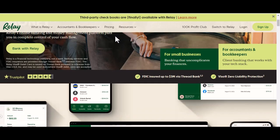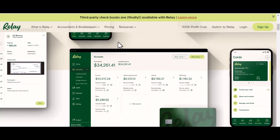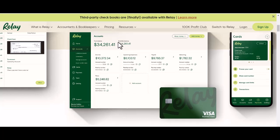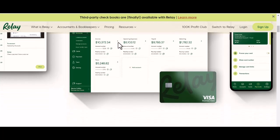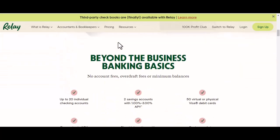Let's break it down. Relay has two plans. The first is a completely free checking account with no monthly fees, no minimum balance requirements, and no overdraft fees. It's exactly what it sounds like, and for many small businesses, it's all you'll ever need. You can send and receive payments and manage your cash flow, all without paying a dime.